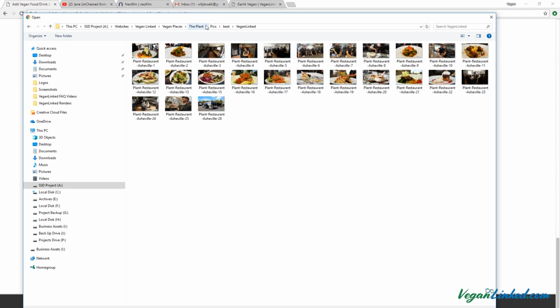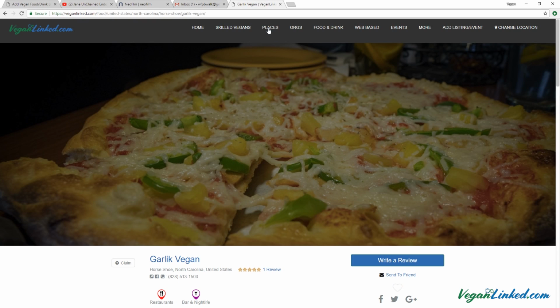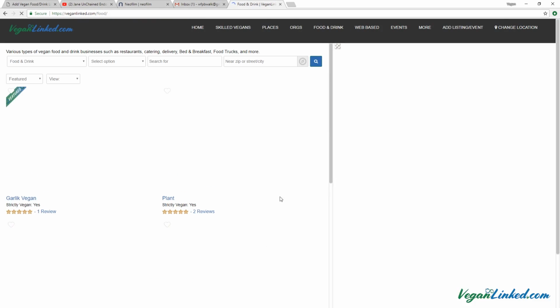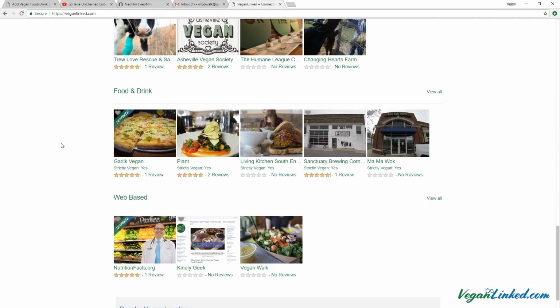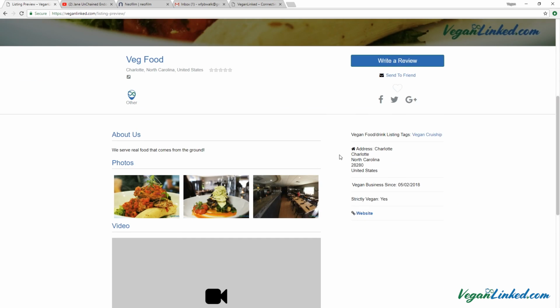Now you're going to add some photos. Be sure to pick at least one picture, otherwise you may not show up on the homepage and certain other locations. The first image you have in your arrangement will be your featured image. This is your featured image. It's also the image that will show up on the search page and on the home page here. So in this case, we may prefer to show this image first, in which case we can drag it over here and drop it. Accept the terms, review your listing.